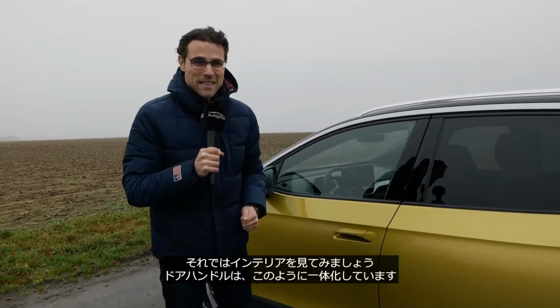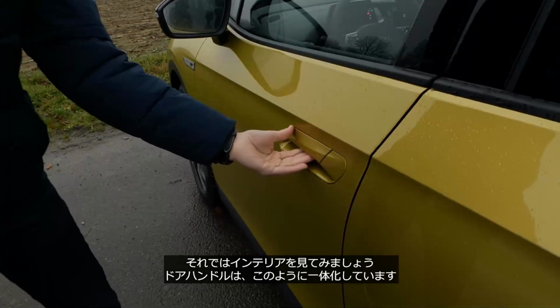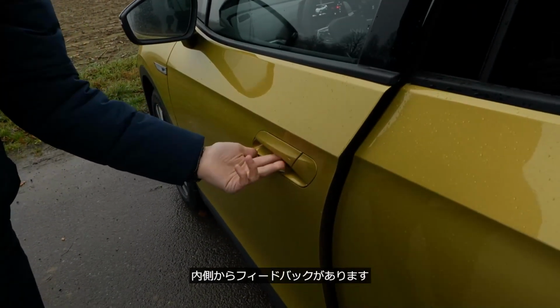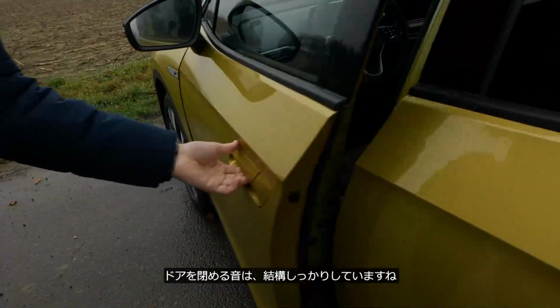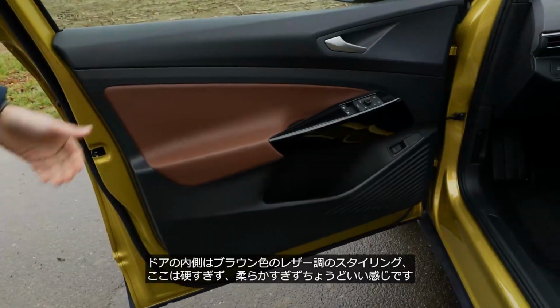Now let's take a look at the interior. Door handles are integrated like this. They do not move. You just have something of a feedback from the inside underneath right here. Door closing sound. It's actually quite solid. Then inside of the doors, a brown leatherette in this styling here.